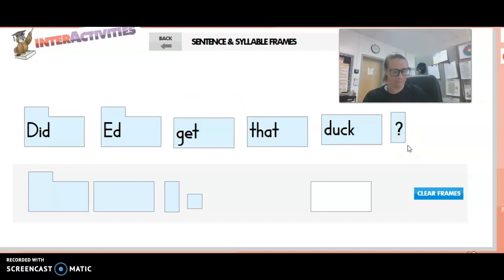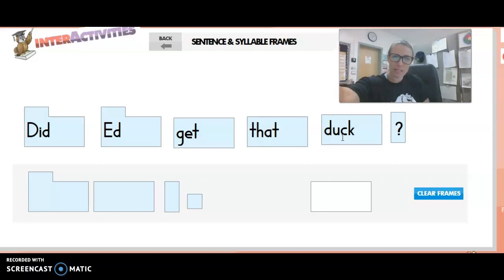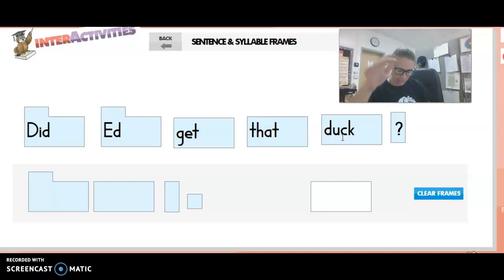Oh, good. And next we need to tap out each word. D, i, d. E, d. G, e, t. T, h, a, t. D, u, ck. When we tap, we can check our spelling and make sure we did okay. And if you need to go into your student notebook and check any of your spelling or check with trick words, you should do that.